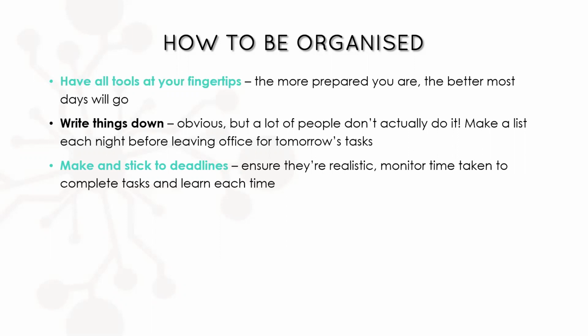Make and stick to deadlines. I do this a lot, and I'm unfortunately sometimes unrealistic. So my advice is be realistic. And if you start to monitor the time that you take to complete certain tasks, you'll learn each time how to then be more realistic and set proper deadlines for future tasks. So if you're working on, say, a spreadsheet, putting a new database together of perhaps your contacts and suppliers, you know roughly how long that's taken you. So keep an eye on that.